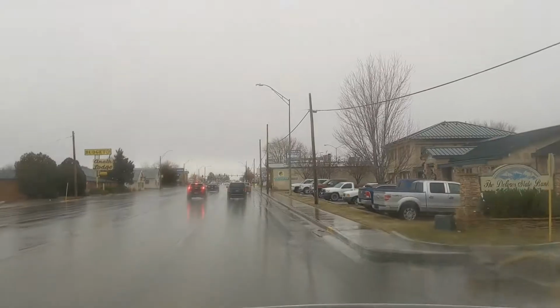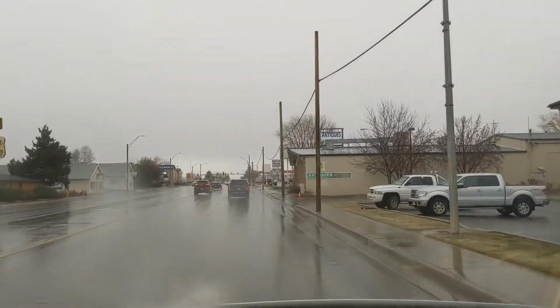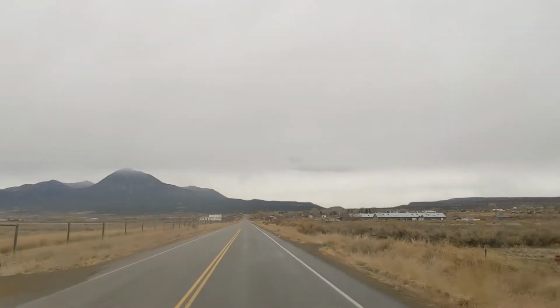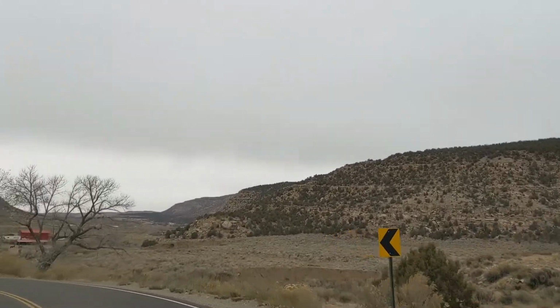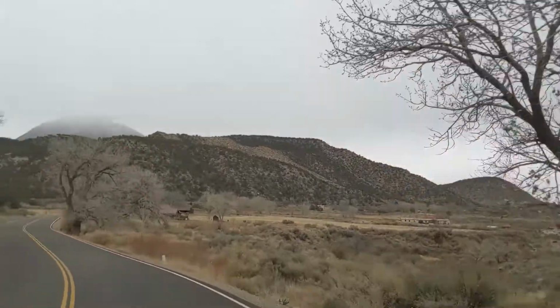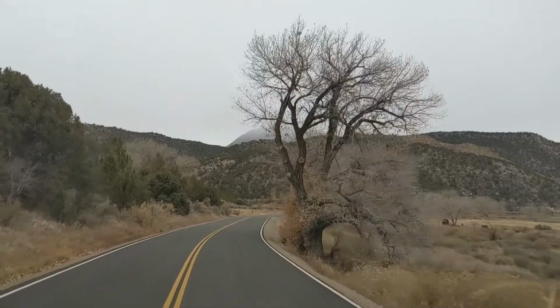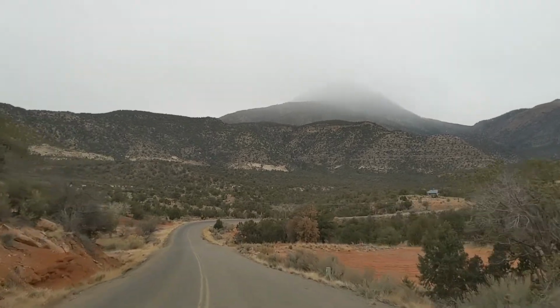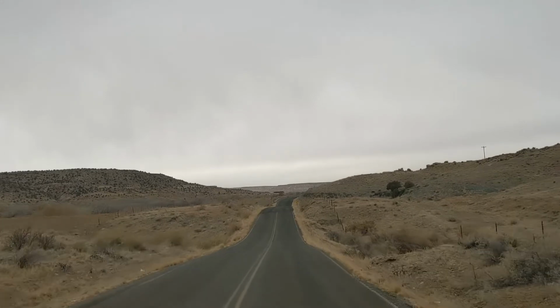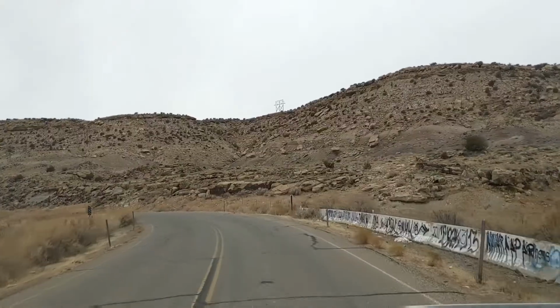Stop for gas and it's raining, and some of my Pennsylvania friends might think this is crazy, but I haven't seen rain in months. I've seen a couple snow flurries here and there, but it's been a long time since I've seen rain. This is actually kind of cool. Welcome to Utah.